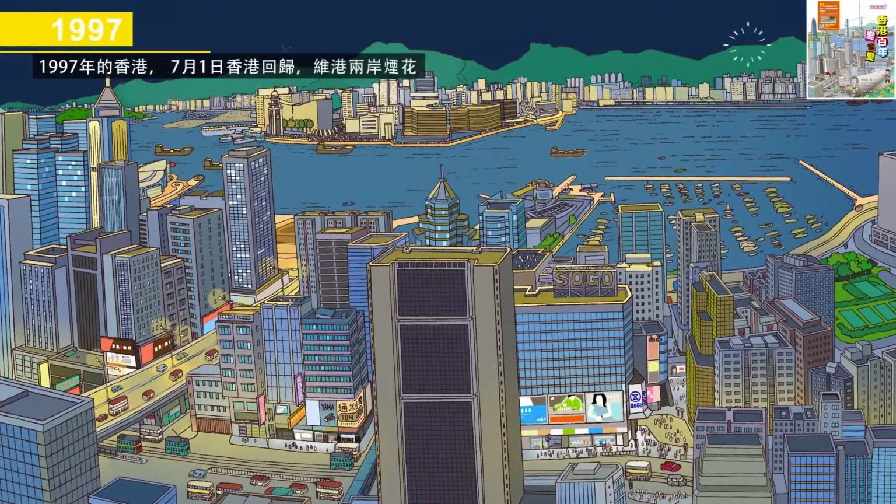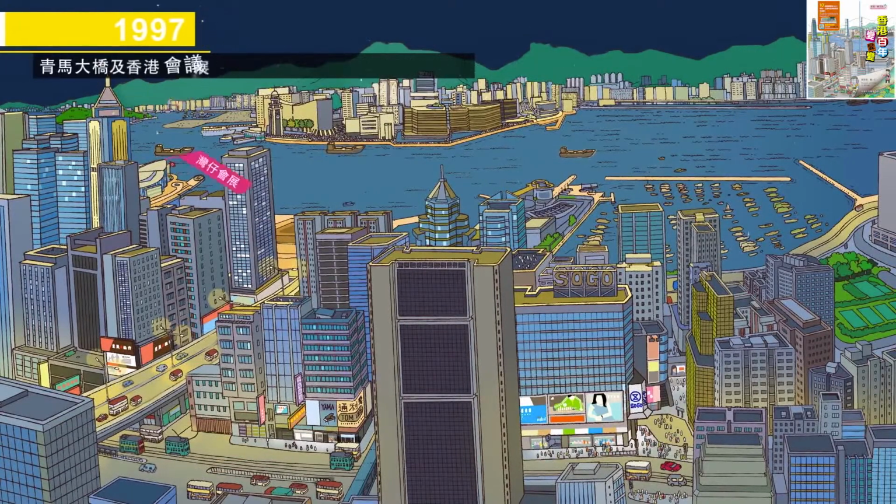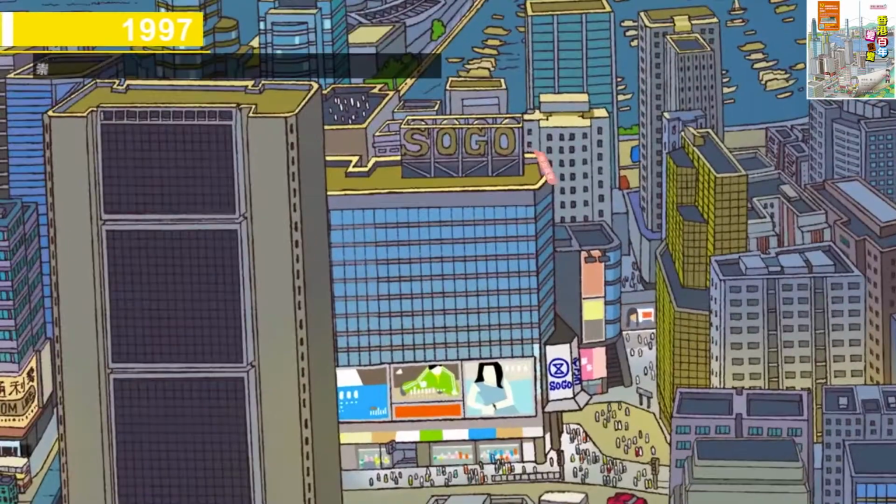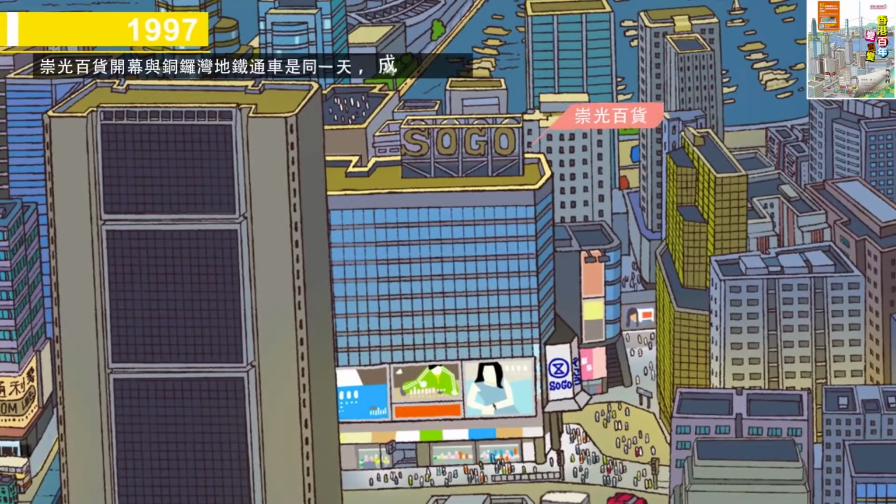1997 is a year to remember, as Hong Kong was returned to China. The ceremony took place in the Convention and Exhibition Center here in Wan Chai. Have you been to this shopping center? It's the landmark of Causeway Bay.